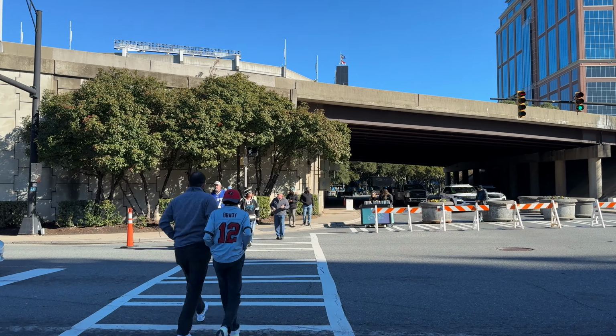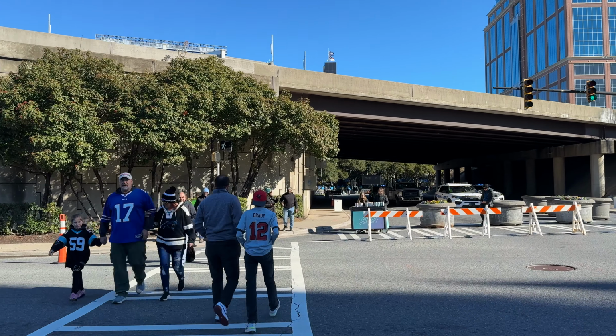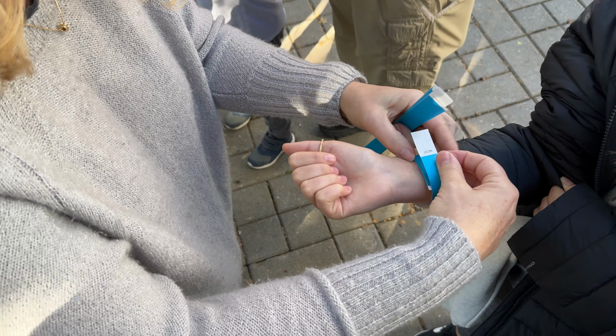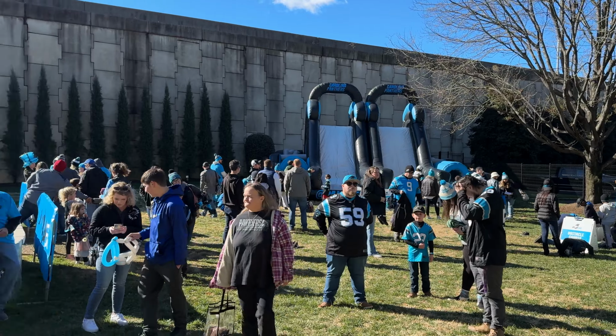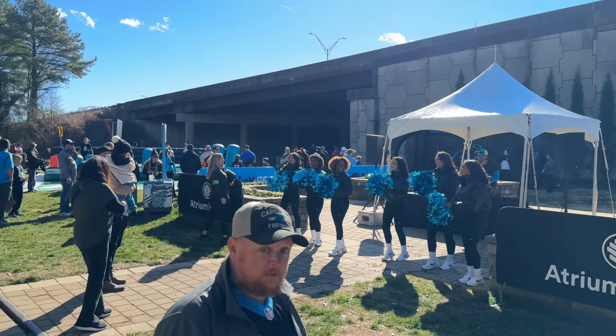See if we can meet up with our other family members who are at this game too. So we just signed a waiver and we're gonna head over here to this play zone. They've got a number of different inflatables and obstacles over here that the kids can do.